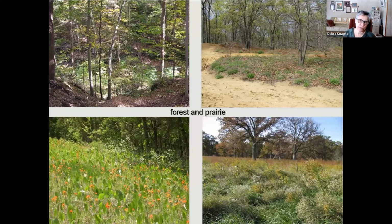We also have forests and prairies. To me, that seems like a continuum.